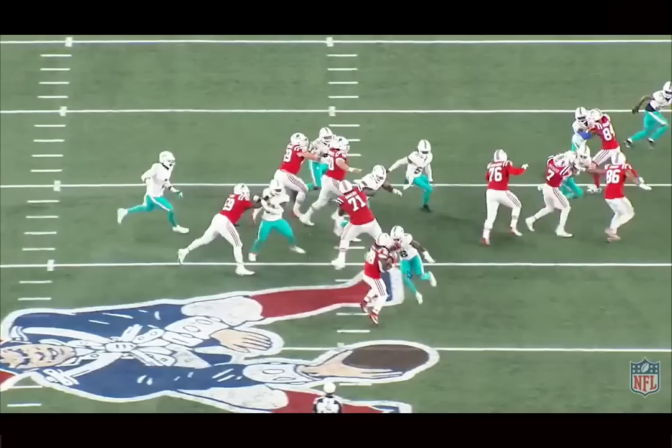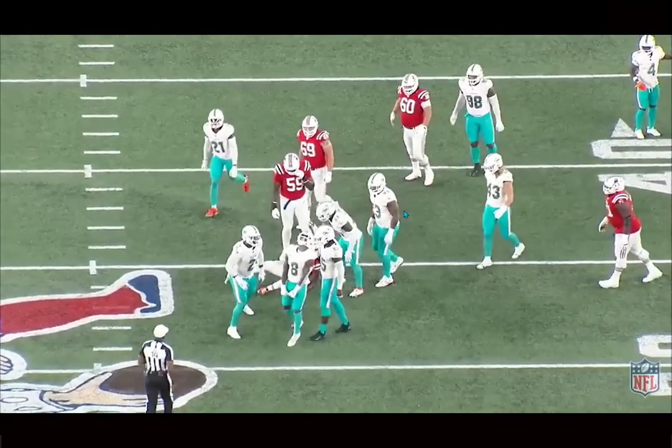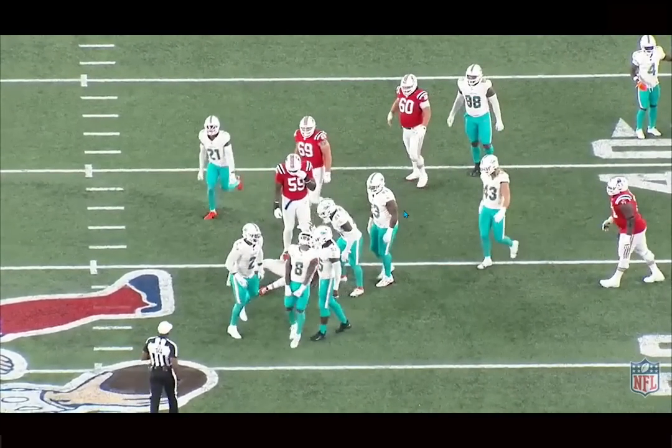So if Holland even missed this, everyone else is there to make a play, but he gets there in the backfield and forces the punt. And just so many situations where they made big plays. This game, honestly, should not have been as close as it was. There were just a few mistakes the Dolphins made.